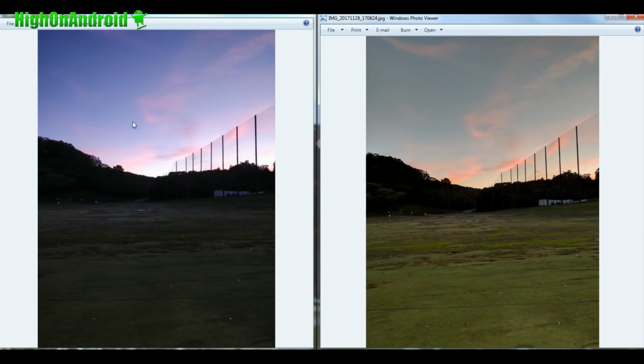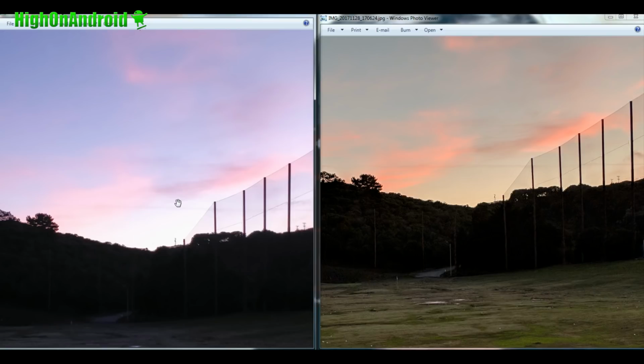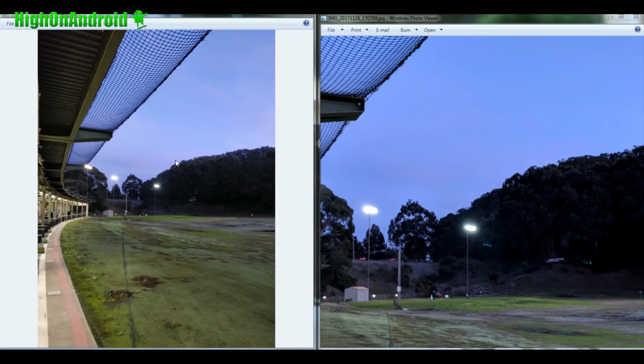The 5T actually shows the true colors and the darkness, while the Pixel 2 really brings out the darks. So I actually prefer the colors of the 5T most of the time, but you can see here it's losing details while the Pixel 2 is picking up very good details there, retaining details.